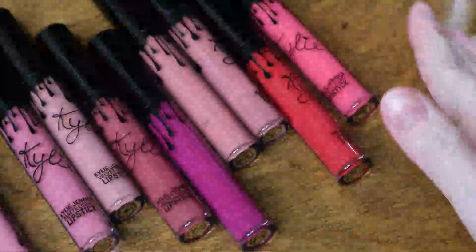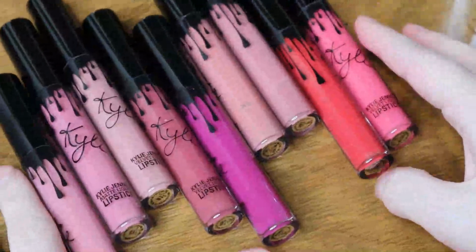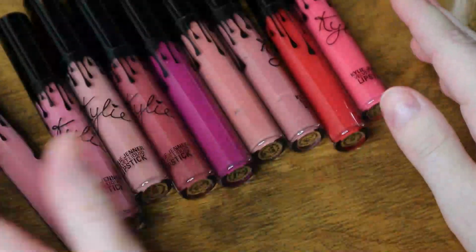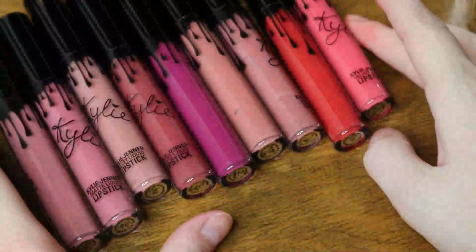I have got a bunch of the Kylie liquid lipsticks. Most of these came out in lip kits for me. I'm getting to the point where I'm gonna have to stop swatching. Well, I don't have much left, so I'll just keep going, but my hand is super stained. Just be aware of that.